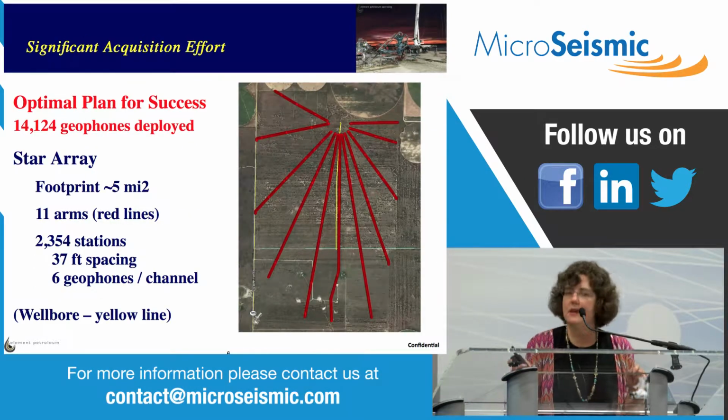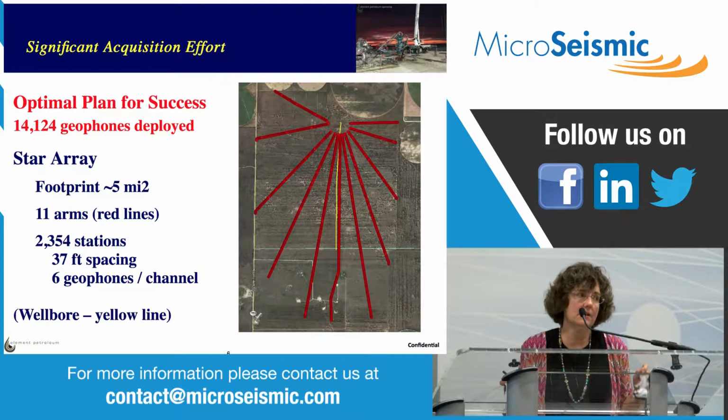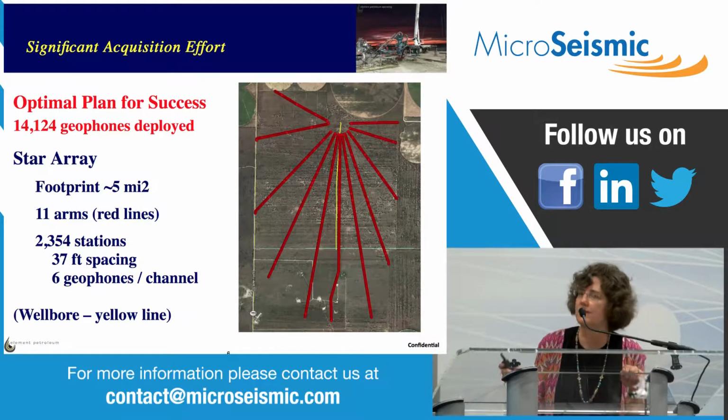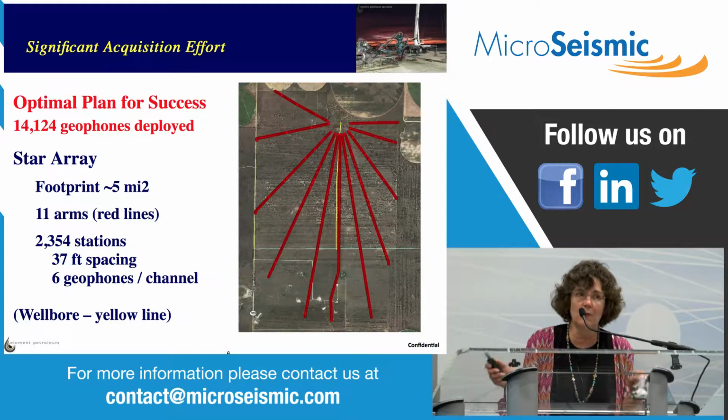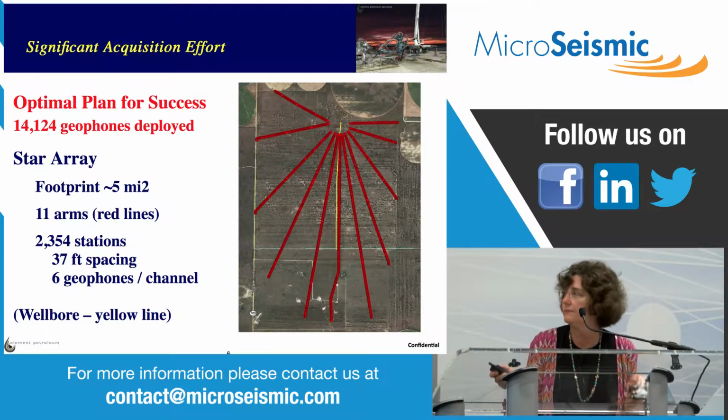The key to having a successful project here was good planning and doing our testing up front. Because we knew that we could see events and we knew what size events we were looking for, we could plan a successful surface array. What was key to this were the number of geophones that we deployed, and that's why that is at the top of this slide. 14,124 phones laid out on the surface in an 11-arm star array over 5 square miles. I cannot emphasize enough how important it was to have a large number of phones out there to get your best possible signal to noise.